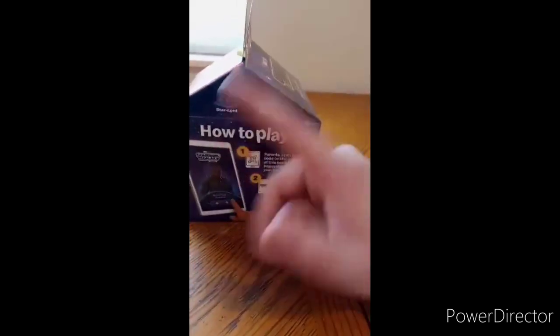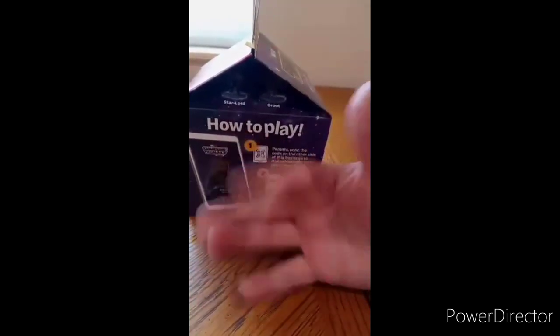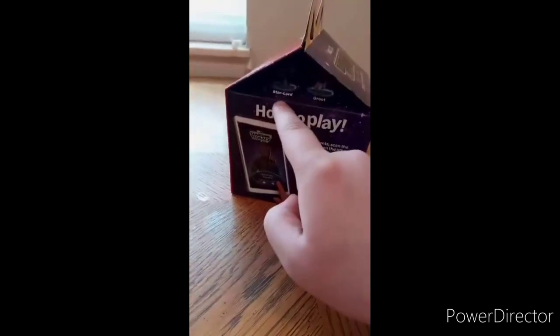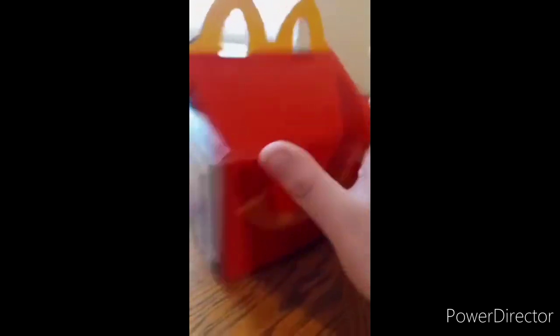So it shows you how to play on the Happy Mail app you download from the App Store. There's a little smiley face. And it shows you how to play the game, and it shows you who is in the set, like Drax, Star-Lord, Groot, Nebula, Cosmo, Rocket, Mantis, Adam Warlock.